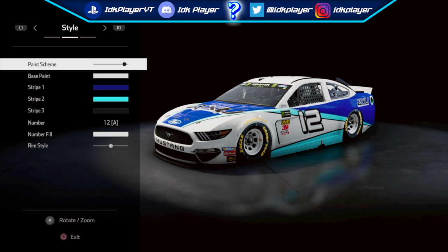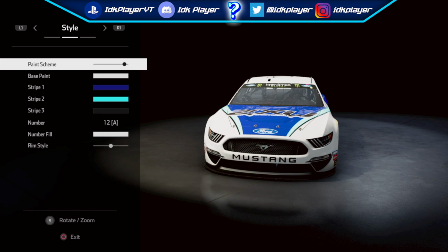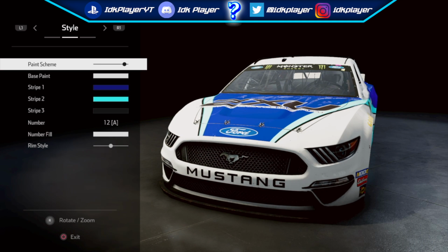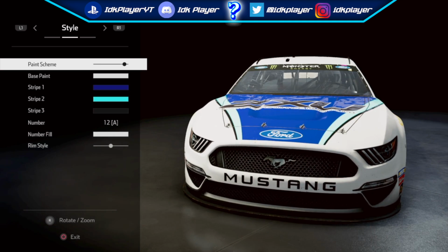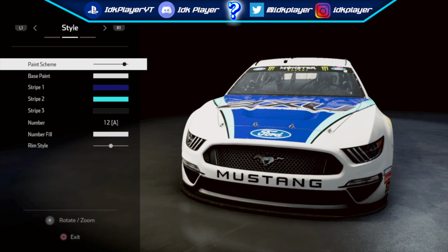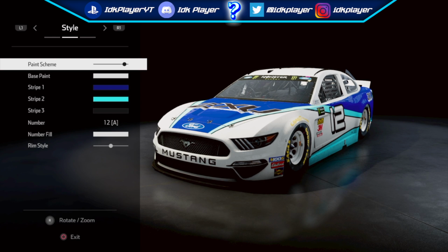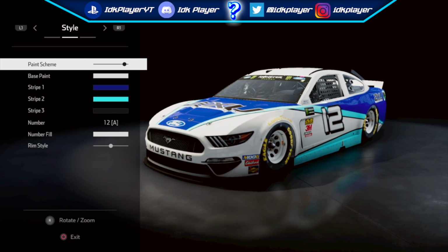Now, something I have noticed in NASCAR Heat 3, they didn't have the Mustang title or Mustang text on the bottom near the nose. In NASCAR Heat 4, there will be the Mustang text. And I don't remember in NASCAR Heat 3 if you were allowed to have the Monster Energy banner on the top, but for a fact it will be in Heat 4.